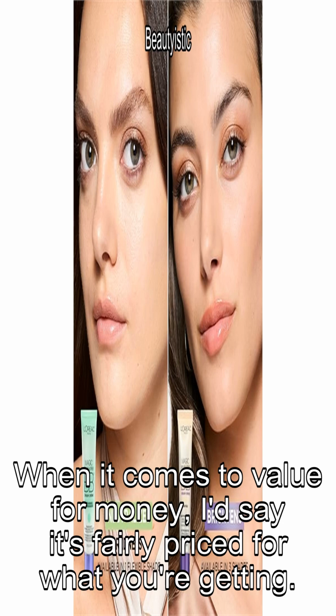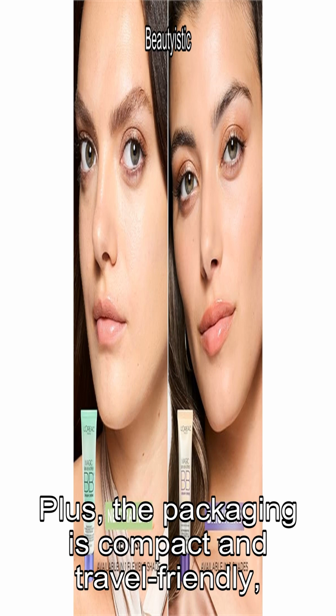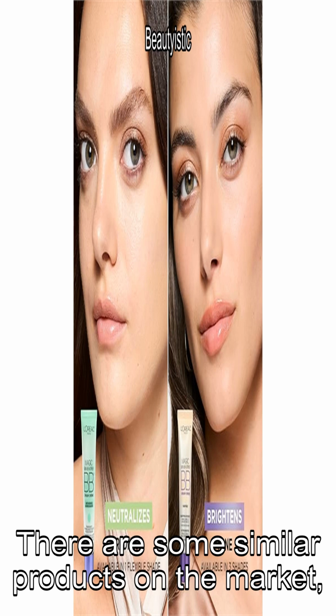When it comes to value for money, I'd say it's fairly priced for what you're getting. At around $10, it's not overly expensive for a product that offers multiple benefits. Plus, the packaging is compact and travel-friendly, which is always a win for me.